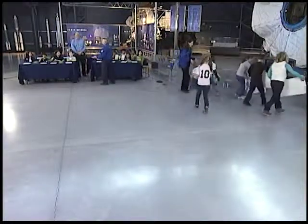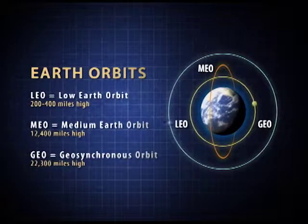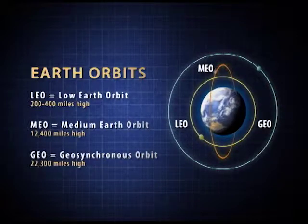Well, that gives us a really good view of where these satellites are in orbit around the Earth. I think we're going to see, in a minute, a little animation here of what these satellites look like in orbit around the Earth. And right here, you're going to see on your screen the 3 orbits we're talking about today. One is called low Earth orbit.